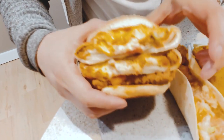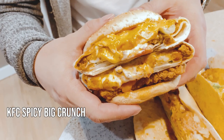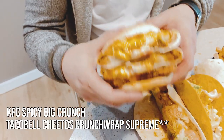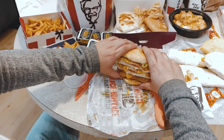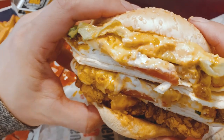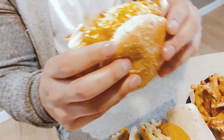We have the KFC Spicy Big Crunch mashed up with a Taco Bell Cheetos Beefy Crunchwrap. And that looks amazing. Get a good close up on that right there. I've never had the Taco Bell Cheesy Beef Crunchwrap before.